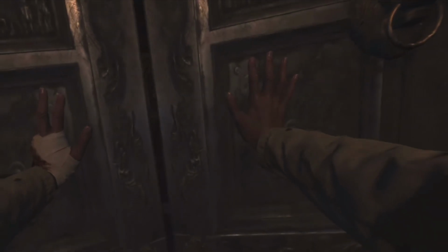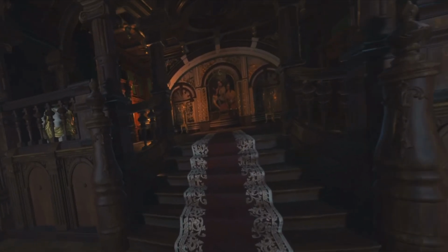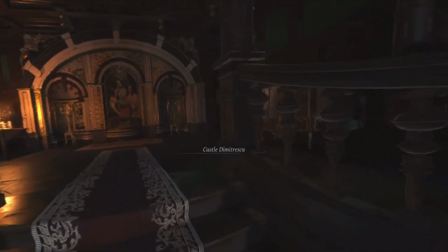Graphically, the game looks amazing on PSVR 2. Far better than RE7 on the original PSVR ever did. It's running at 60 frames per second. However, head movement is tracked at 120 Hz, so the experience feels very fluid.